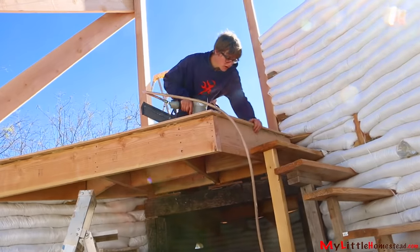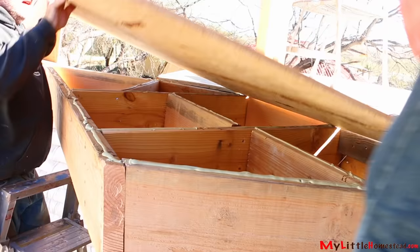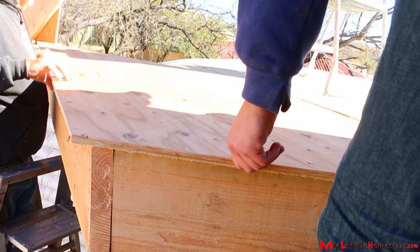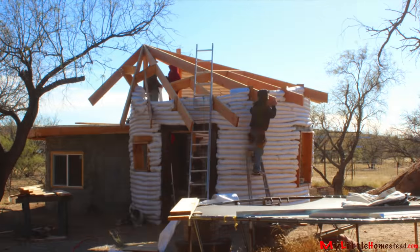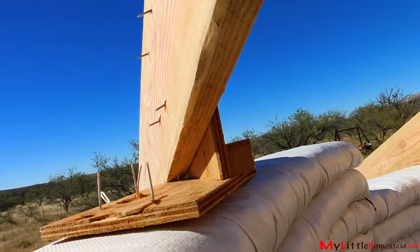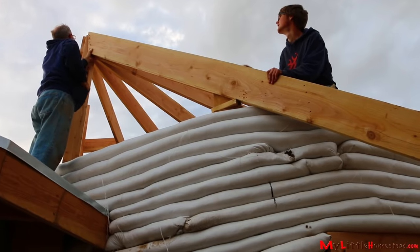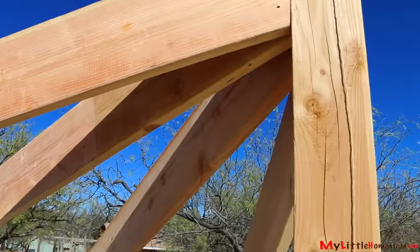The platform's right at the top of the stairs so that we can open up a door up there and get out onto the main deck outside. And I just glued it right on there so we don't have any problems of squeaking. We use the same type of cleat system that we used on the other roof. We chose one of the door posts at the top of the other roof to be kind of a center post.